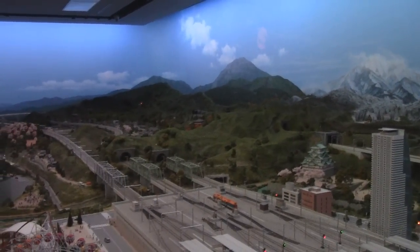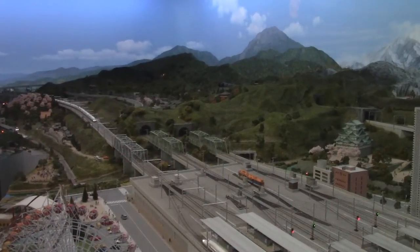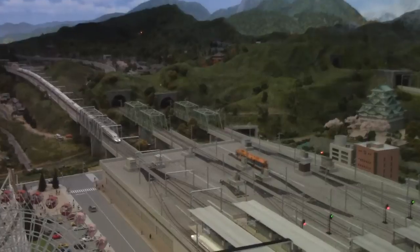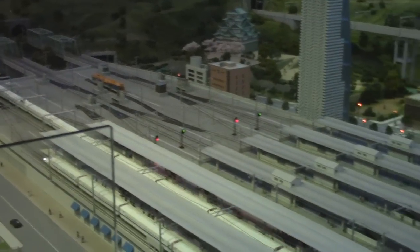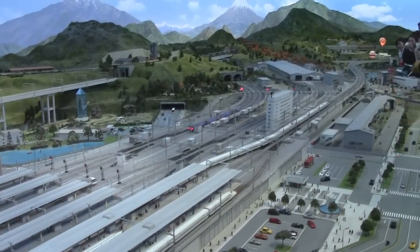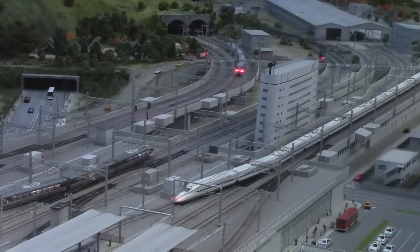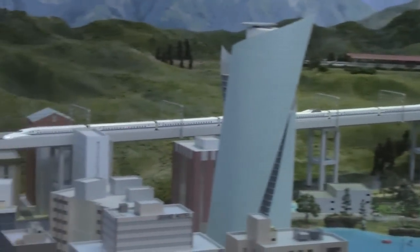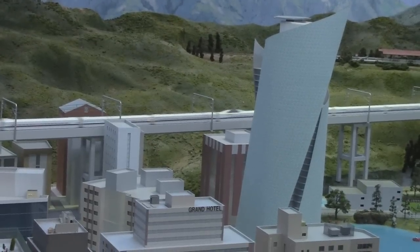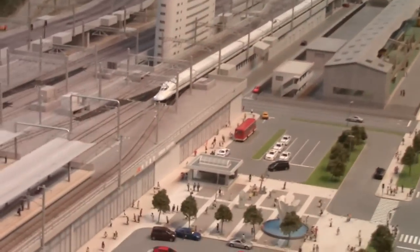Started in Osaka. The table here is actually broken up into the different large cities. As the N700 comes in, there's regular trains, express trains, and limited express trains all start to take off. They've even got details there, like a hot air balloon launching up above the city.